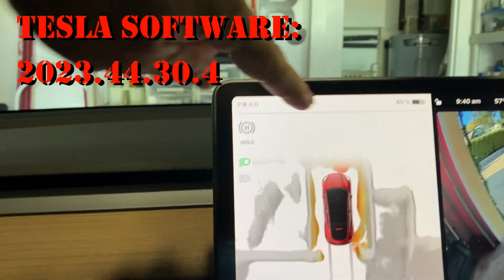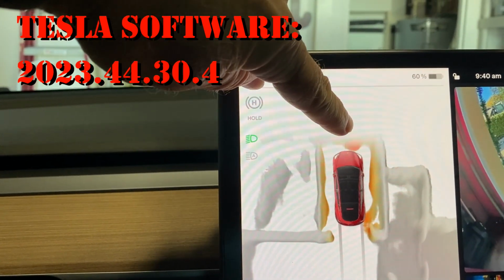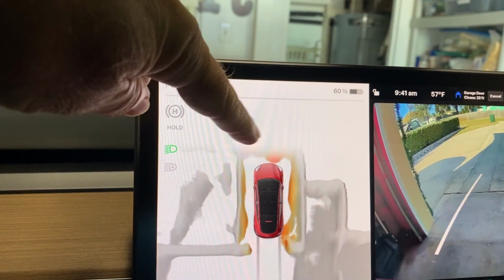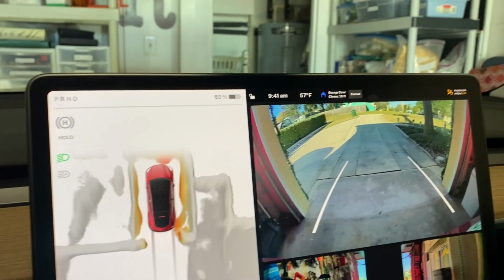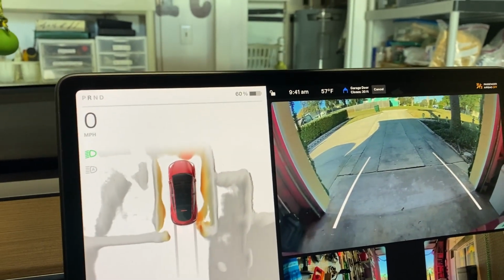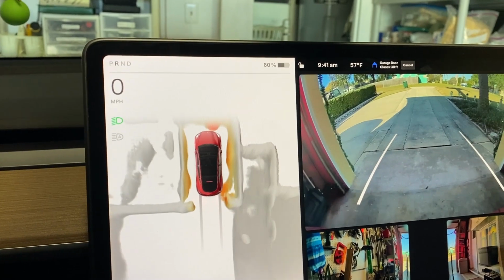It makes it look like there's something right here. There's nothing right there, but maybe it just doesn't know. It knows that there's this green thing right there sticking out, but it can't tell how far it's sticking out. Maybe that's why it's doing that. So I'm gonna pull out. By the way, I have all the warning chimes disabled because it always went nuts when I went into a garage. So I'm gonna pull out and see what happens.